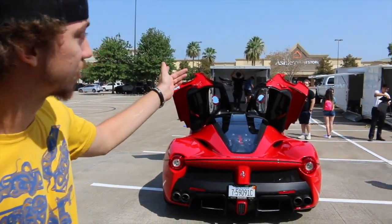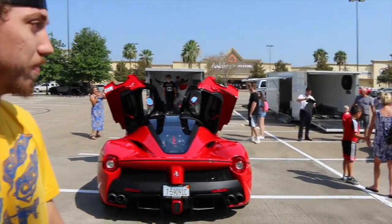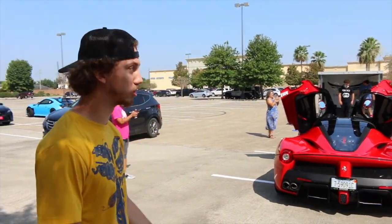A few moments later. So the car show's over now. We're gonna load the cars back into the trailer. So we got the Ferrari in the classic trailer, the Pagani in the other trailer that we rented. Man, we just tried to load in the trailer and there's a crowd forming. These cars are insane, guys. So look, there's just cars pulling up out of nowhere.